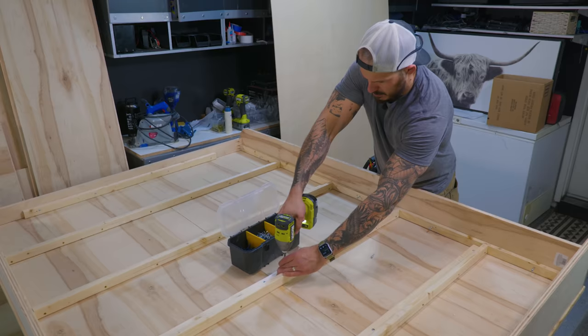Impressed how detailed the instructions are. I mean, you've got templates you cut out, you lay it against, and as long as you cut the dimensions correctly, it tells you exactly where to make the holes.